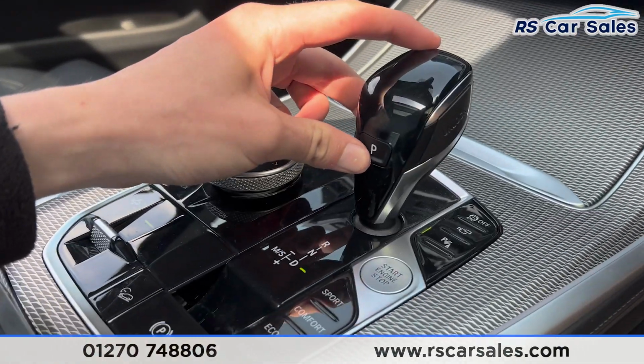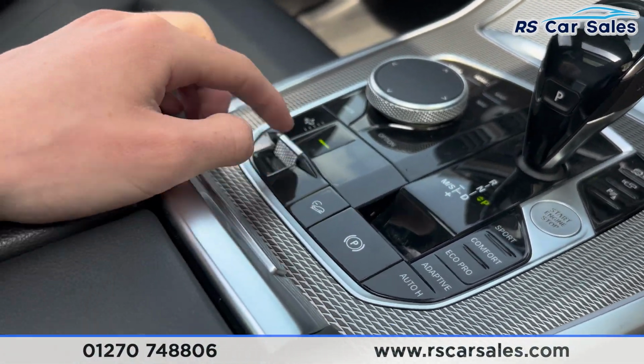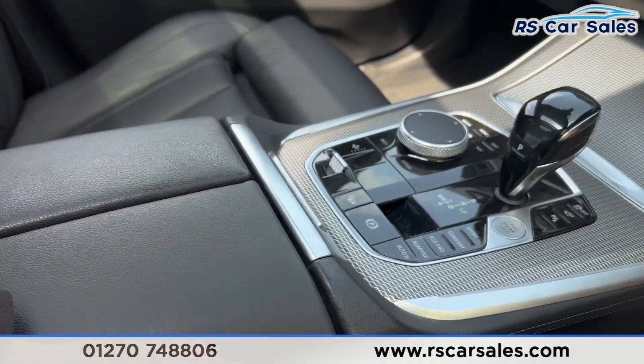If you put it back into park by pressing P, we then have the electric handbrake, auto hold button, hill descent control, and finally the armrest in the centre.